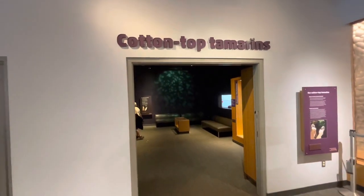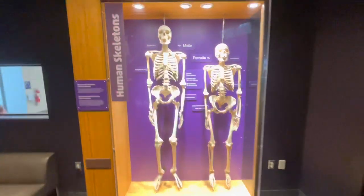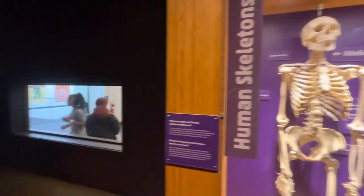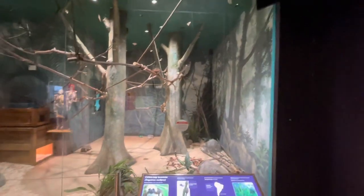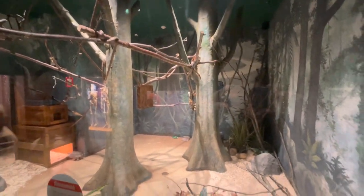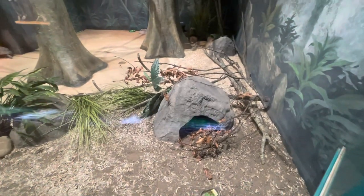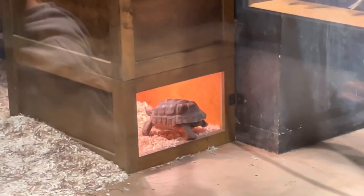All right, we are now back on the second floor looking here at the Cotton Top Tamarins. See, look at this. These are the skeletons right there. The human skeletons. See there? Look at this. I wonder where the monkeys are. Oh, I see. Oh, there's a turtle. Let's zoom in so you can see the turtle. That's the turtle right there.